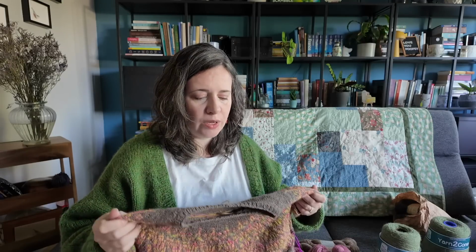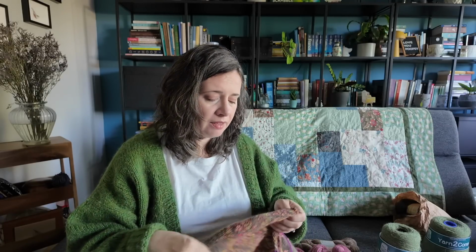The pattern calls for more of a sport weight type yarn, and I was hoping that I could get gauge after blocking with this yarn, which is very much a 4-ply sock yarn, but I didn't with the recommended needle size, so I had to go down, I think 1 or 2 needle sizes, just the 1 needle size I think. So it's my own fault. So don't feel sorry for me.